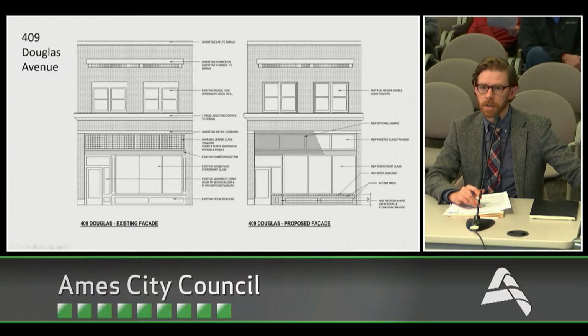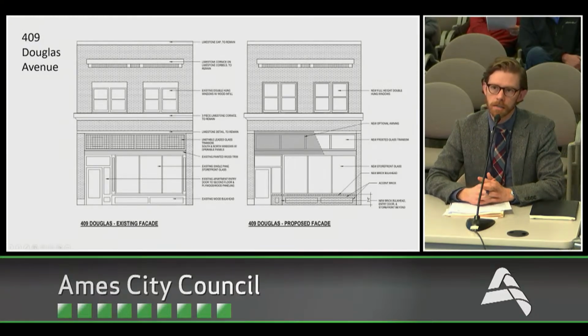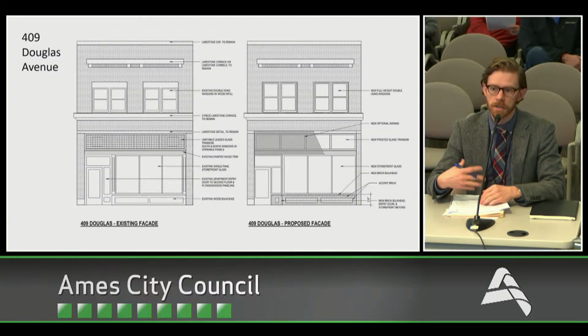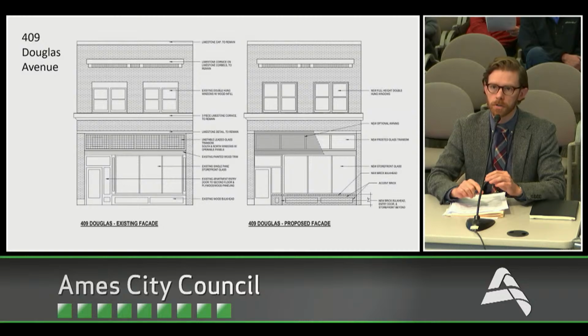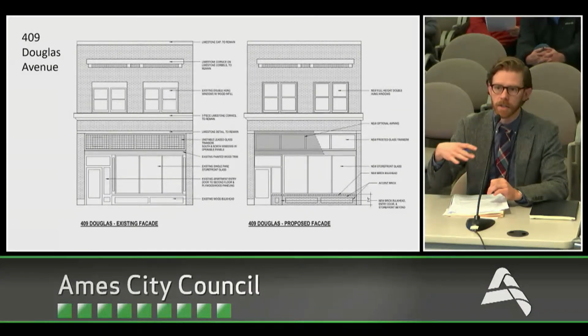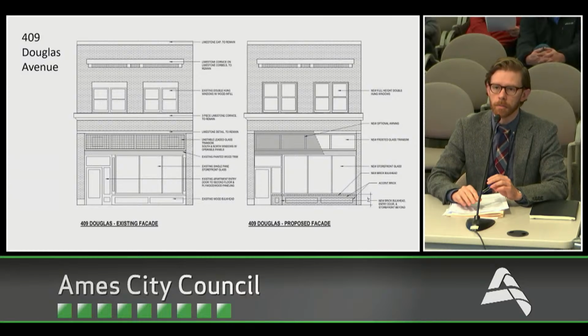And the third application is on 409 Douglas. This property received a facade grant 4 years ago. The project never went forward. The application has come back to us. It is essentially the same design as before. On the second story, restoring those windows to their full size for the window openings, replacing the kick plate under the plate glass windows with brick, and then replacing those windows, and then placing an awning.